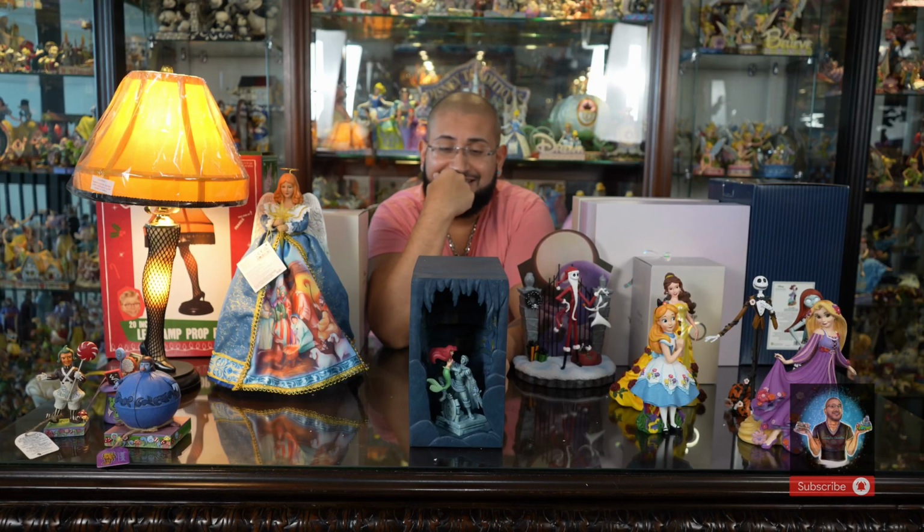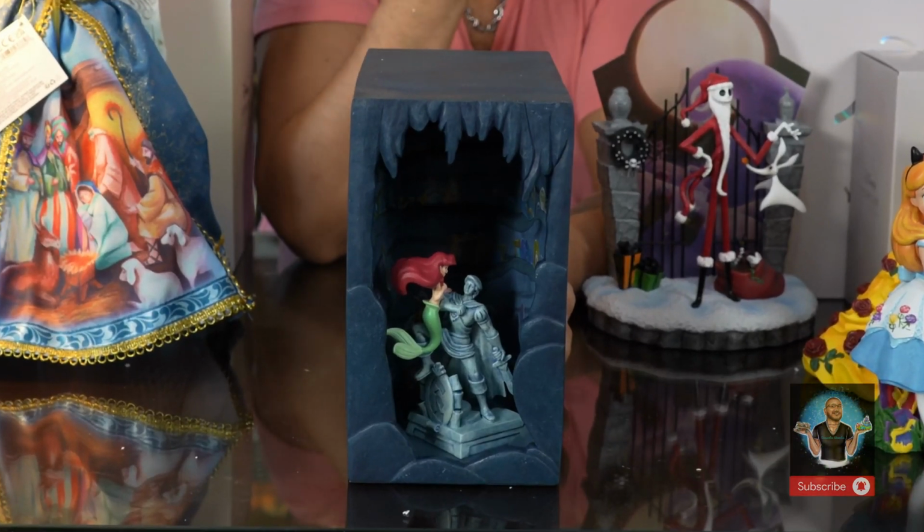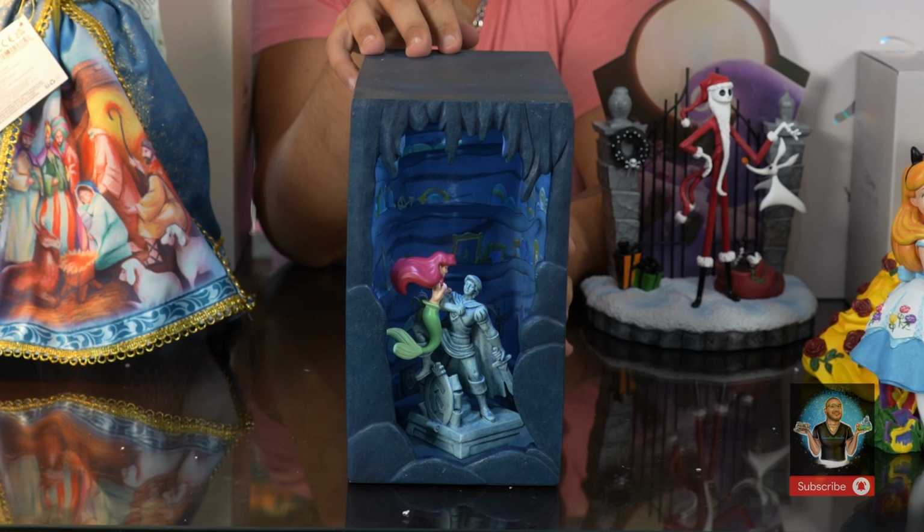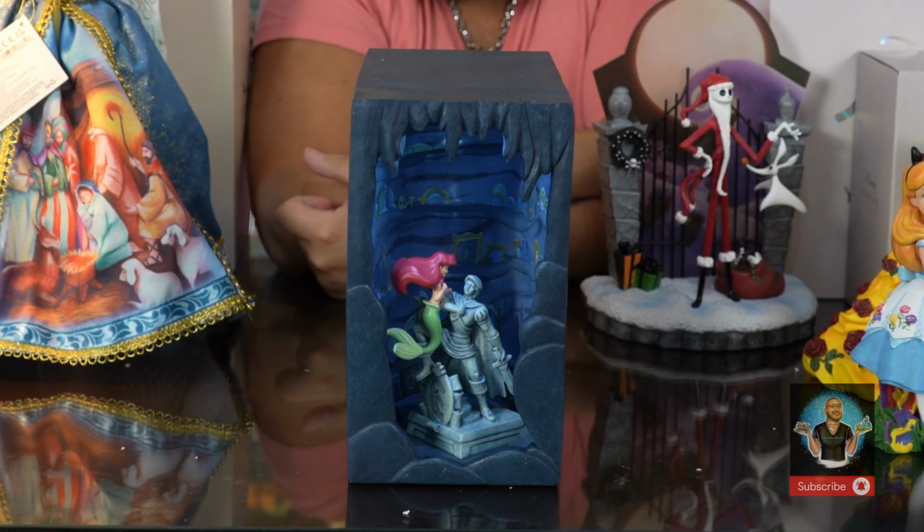So here we have it. Zoom in on these details. And you might be asking yourself, well, JP, I can't really see anything. Well, you're in luck because it lights up. So as you zoom in on those details, how spectacular is this piece?